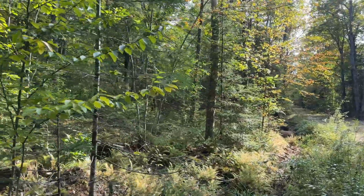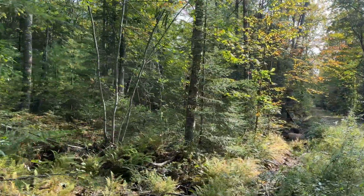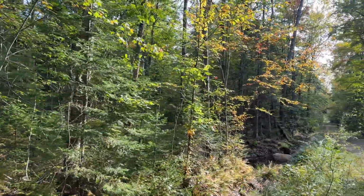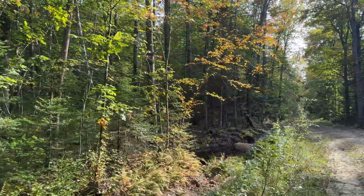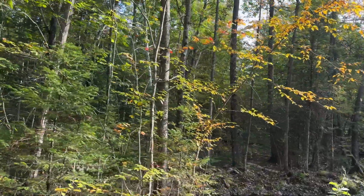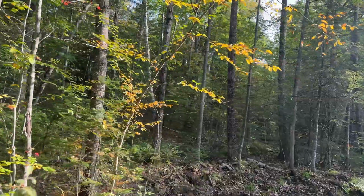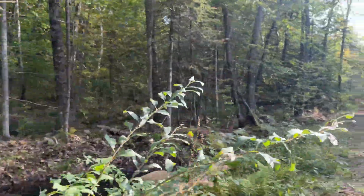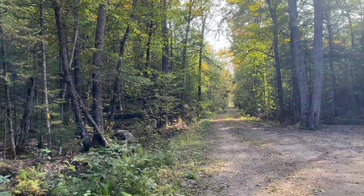And again, it does have frontage on 4A, and there's this little pond here in the very, very back corner next to the road. It looks like a vernal pond, so it's probably generally dry in the summer, although it's hard to say. We've just had so much rain this year, it's pretty full at the moment.